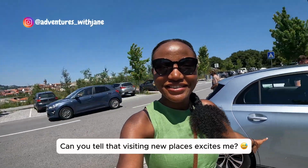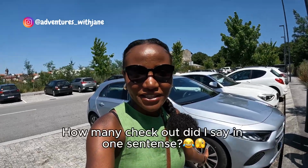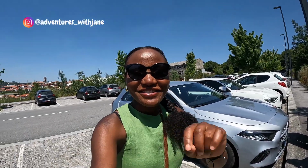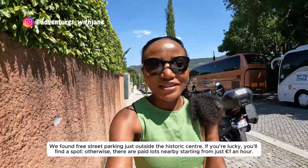So we've made it to Guimarães. We've just parked here and we're about to head out and explore. So now we're just going to explore and check out some of the things that we can check out on a day trip. So yeah, let's go. So we've just parked and we're walking toward the castle to check it all out and see what it's all about. It's one of the main attractions here in Guimarães.